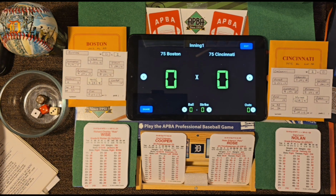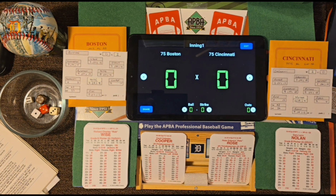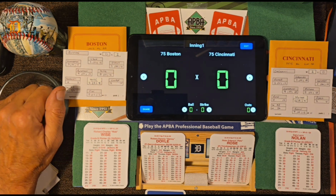Cecil Cooper, 31. 31 is an 8. He's a lefty off to righty. 8-12 is going to be a leadoff single for Cecil Cooper. Red Sox start out with a base hit. Cooper's only at A9, so he won't be doing any stealing.